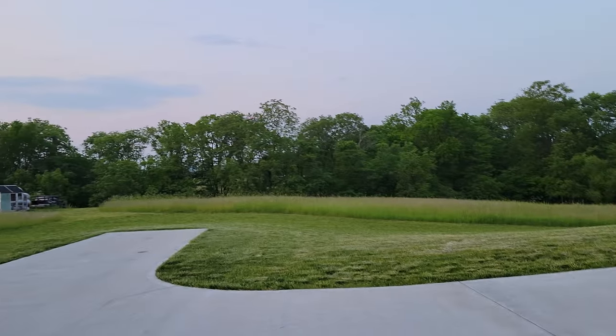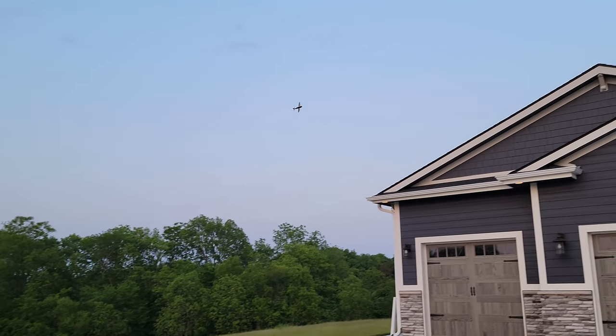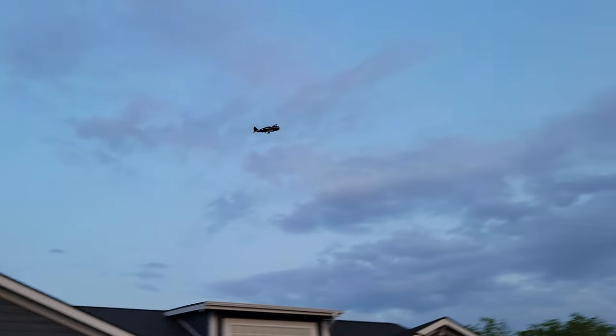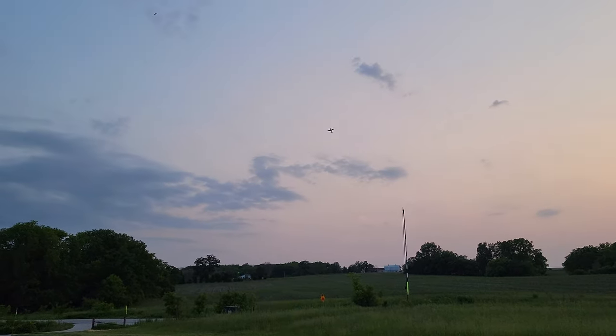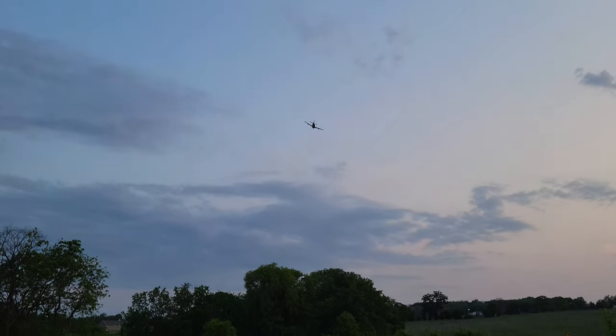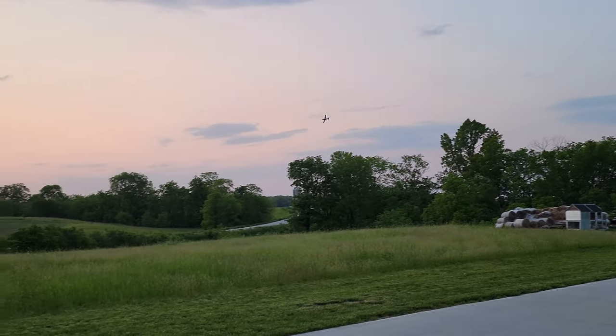Nice little presentation pass for you there. Guys, tight quarter flying for a 1.5 meter, but absolutely does the trick, folks. That four-bladed prop cuts the air. It cuts it, cuts the cheese, man. It gets the job done.